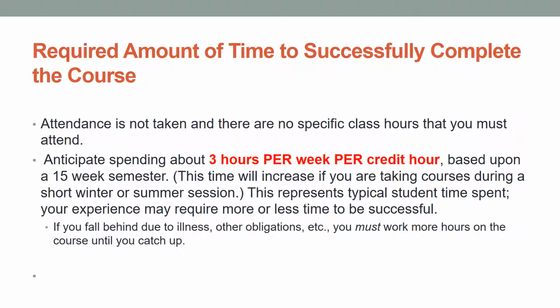The required amount of time to successfully complete a course in the Office Technology Classroom might be a little different than your traditional face-to-face course. Attendance is not taken, and there are no specific class hours that you must attend, so you have to make up that class time on your own. You want to anticipate spending about 3 hours per week per credit hour. A 1-credit course would then be about 3 hours.